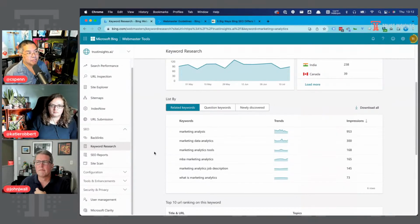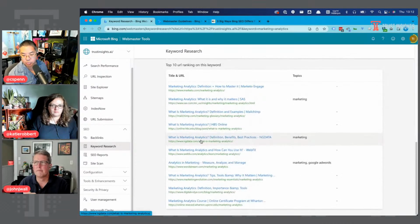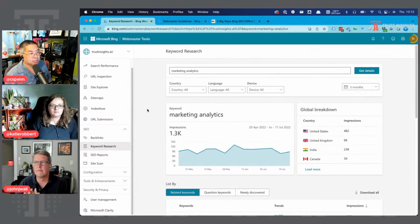So for coming up with ideas, you could put keywords in. It'll show you the rankings for that term. Again, pretty handy little tool.